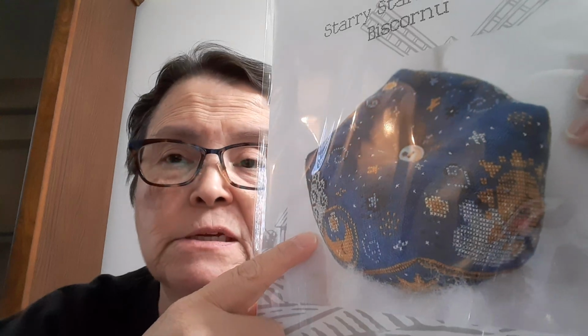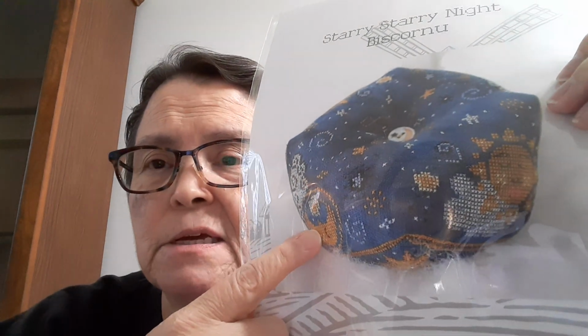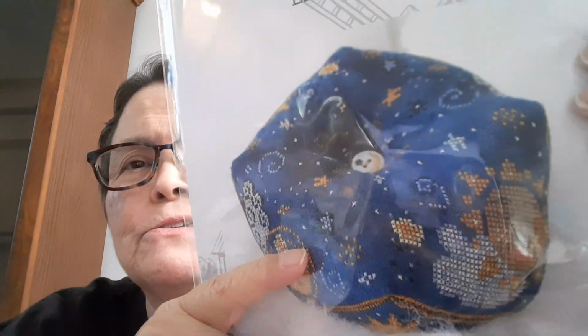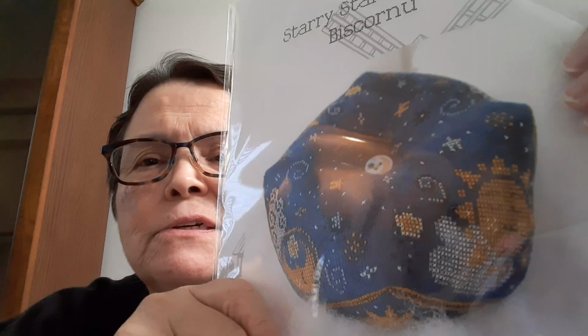I'm thinking that I want to do this maybe in August, because August is Stitch Something New to You, and I've never stitched anything by this designer before. And I really like it. There's a moon, and there's the sun, and there's stars, and shooting stars, and whatever on your clouds and things, it looks like.